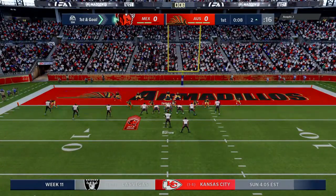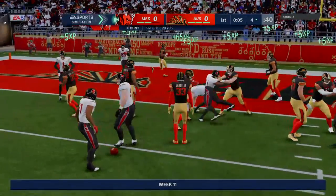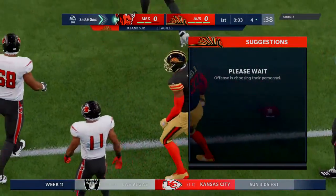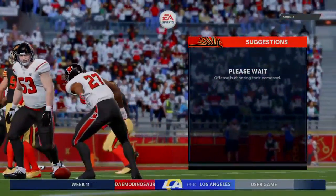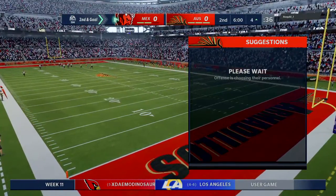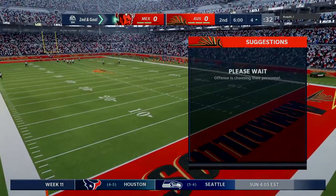And we remember Fred Biletnikoff well because of the way he went about his business in catching the football. And we're seeing something similar here. Someone who runs precise routes, has excellent hands, and knows how to get the ball to the end zone. On to the second quarter, Mexico City in possession as they come up now 2nd and goal. No score after 1 on EA Sports.